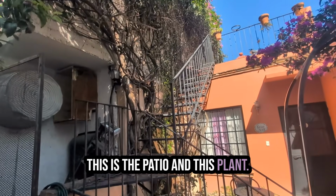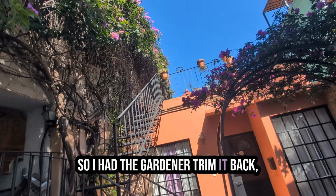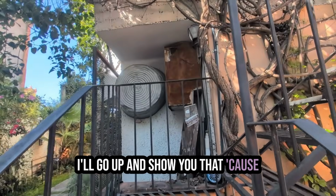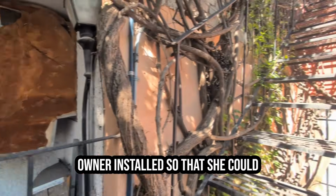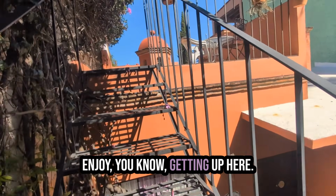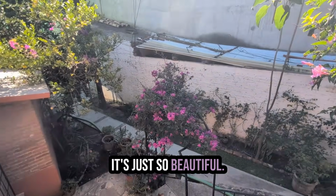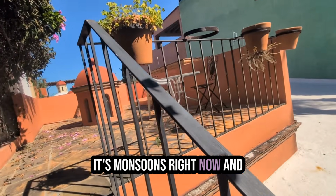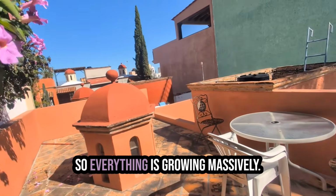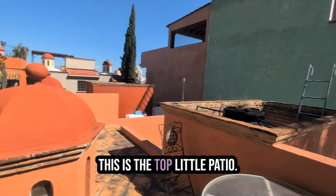This plant was overgrowing the stairwell when I got here, so I had the gardener trim it back. We have a little patio on top. I'll go up and show you that because this is something the previous owner installed so that she could enjoy getting up here. We have a lemon tree right there. It's just so beautiful. It's monsoons right now, and they have had record rains, so everything is growing massively. So here we are. This is the top little patio.